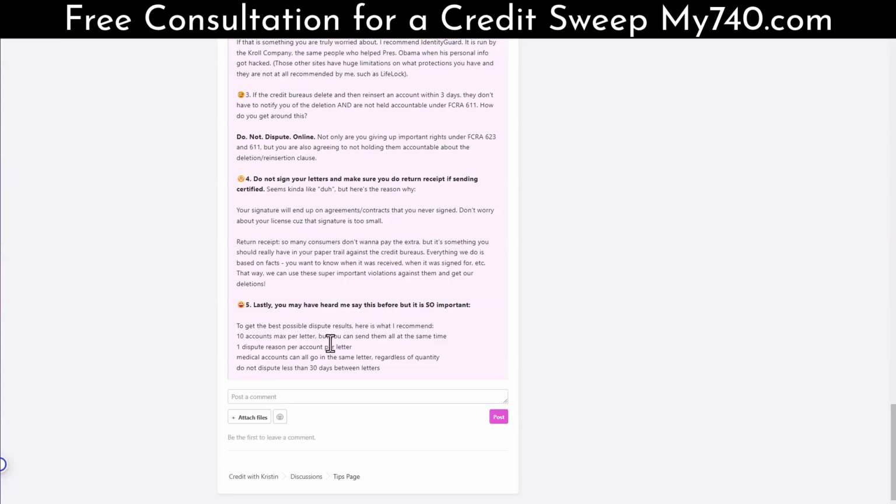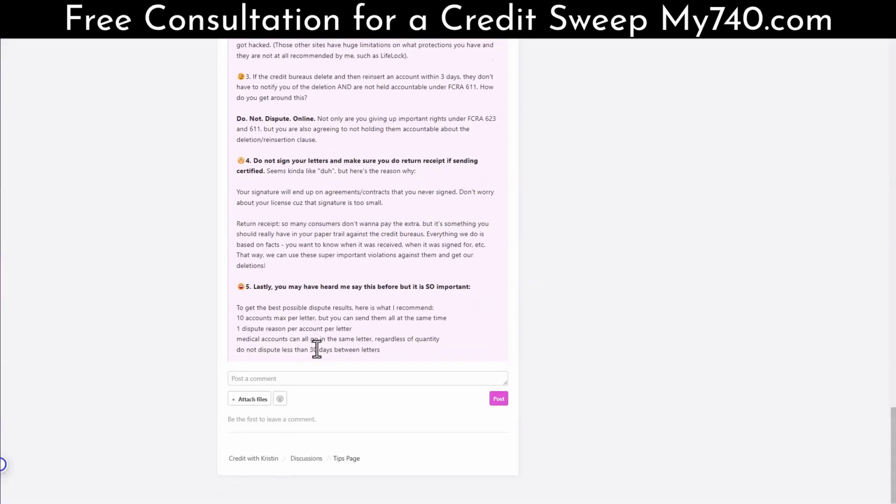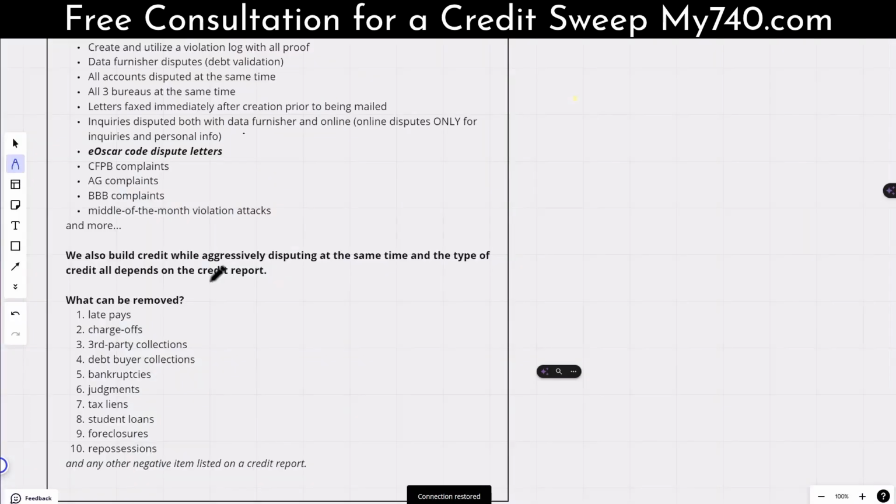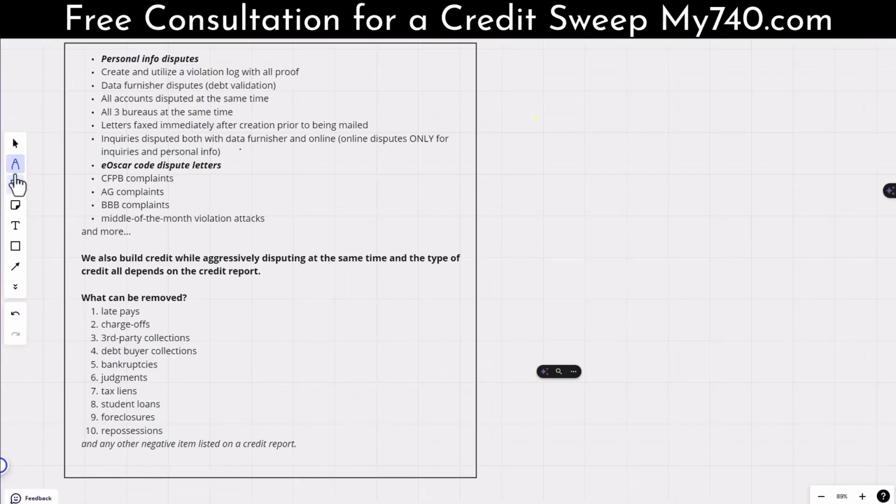You can send them all at the same time. 1 dispute reason per account per letter. Medical accounts can go out in the same letter regardless of quantity. Do not dispute less than 30 days between letters unless you're doing a violation attack. And this can be used for any negative item. This goes for late payments, charge-offs, third-party collections, debt buyer collections, bankruptcy, judgments, tax liens, student loans, foreclosures, repossessions, any negative item on your credit report, you can use this process to do this.